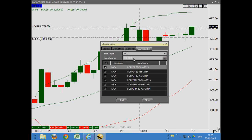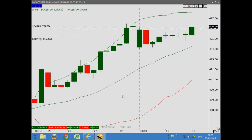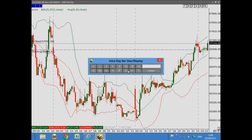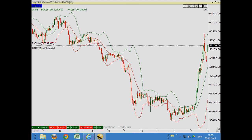Silver is also gaining strength. If I look at it, it's like a silver micro contract of November, also showing strength if I look at a daily chart of silver. So silver is also again forming a continuation pattern, and there is still upside left in silver till about 64,000 rupees. So in commodities, it looks to be a little bullish trend.